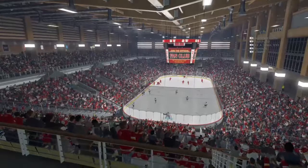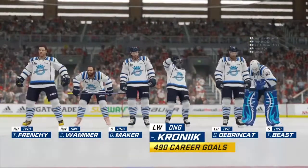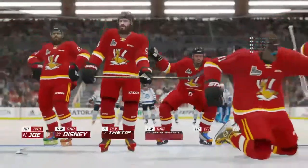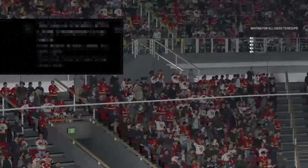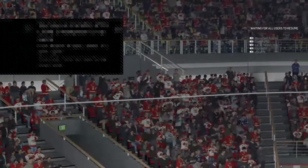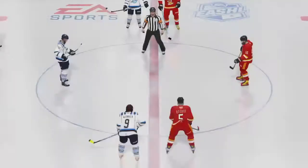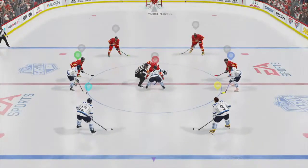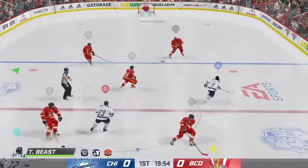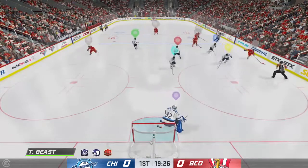Rosters are set. It is time to get things on here in the EASHL. Both teams lined up in the middle. We are ready to get things underway. Puck is dropped and we are underway. This has been one we've been waiting for a while, and it's time to finally see what the payoff is all about.